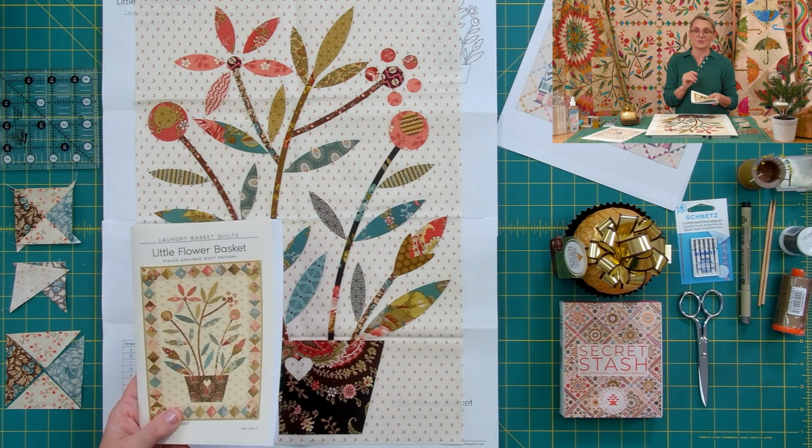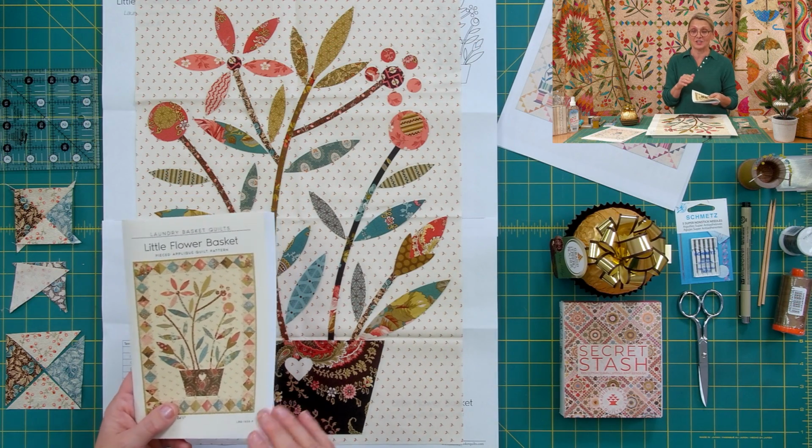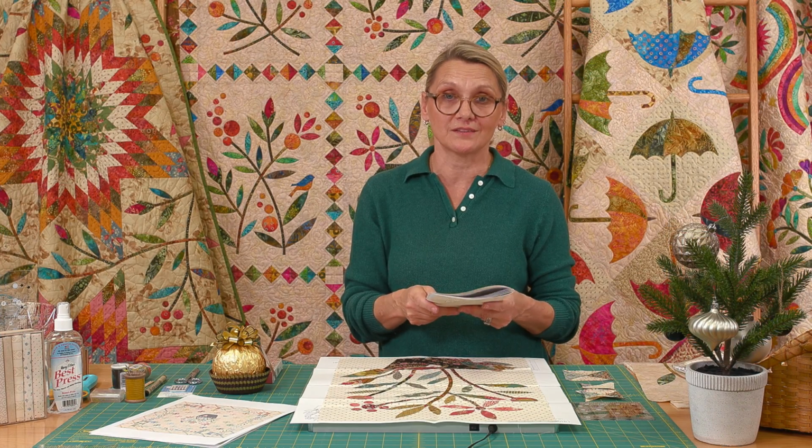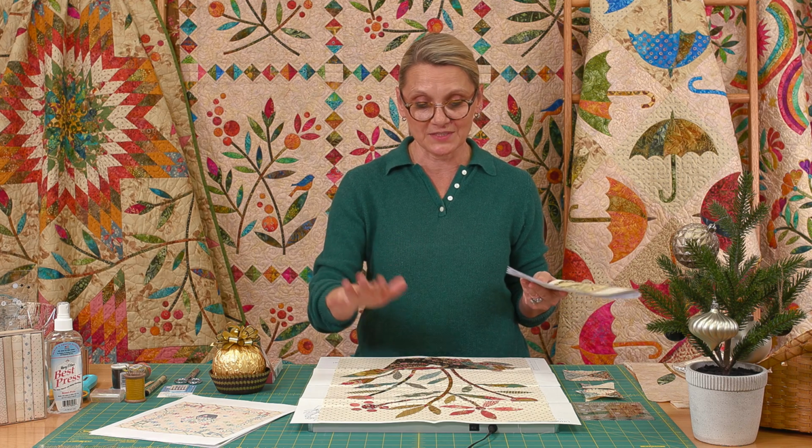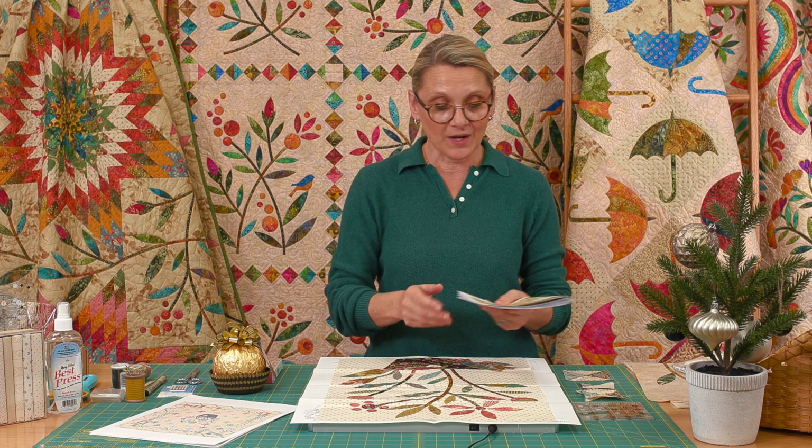I also want to bring to your attention that later in the year we are going to have a quilt along where we'll be doing all of those blocks. So this may be a fantastic practice for you to see how you like it, in case you want to get involved and for 9 weeks do beautiful applique blocks with us. So this is the one I'm going to show you today, the flower basket.